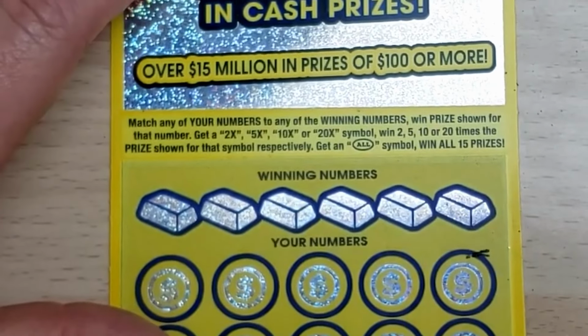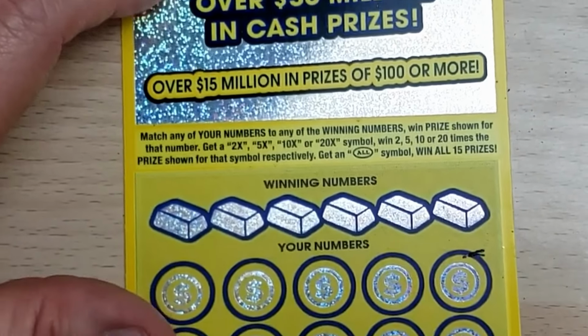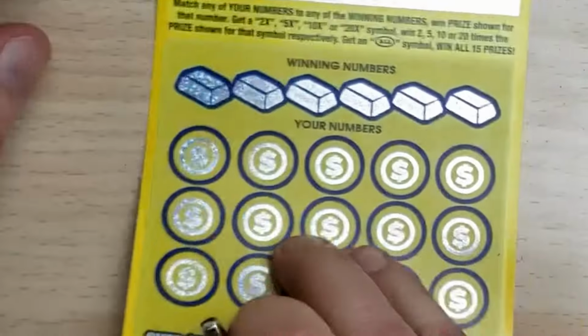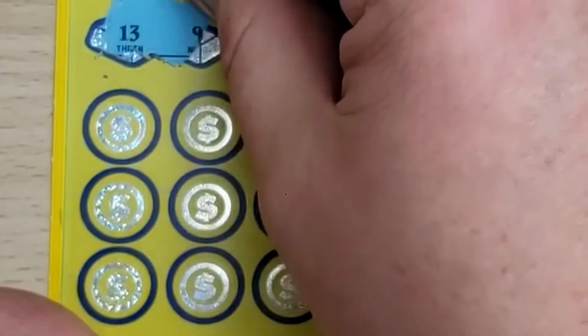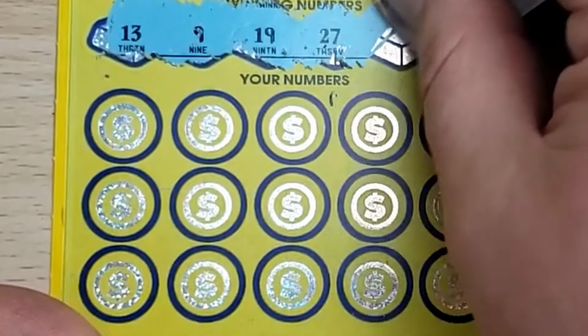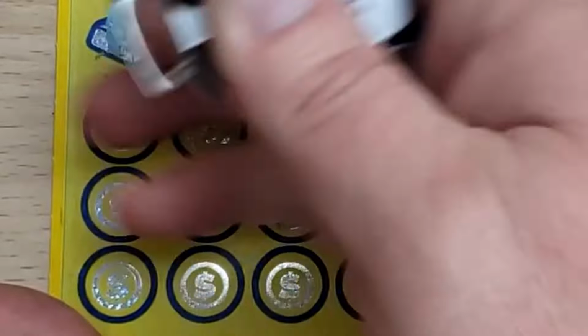This is a series 3, ticket number 25. Looking for a 2X, 5X, 10X, 20X, or the all. Odds are 1 in 3.57. Here we go. We're looking for 13. There's Scotty's 13. 9. My 19. 27. 26. And the lonely one.